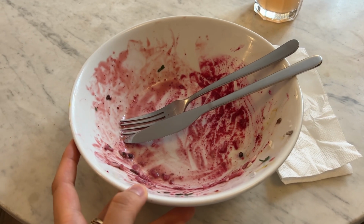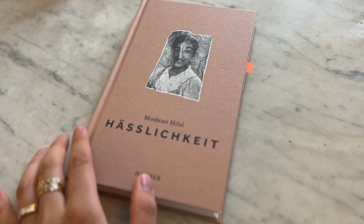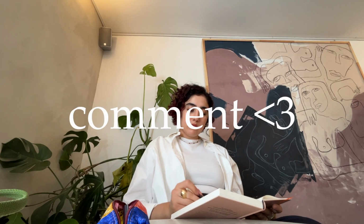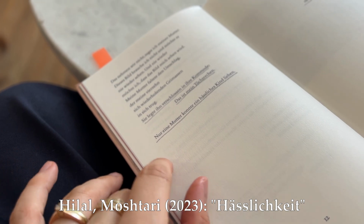So you guys, I love to read. I think after art, like next to art, I absolutely love to read. So let me know down below, what's your current book read? Okay, my current read is Hässlichkeit by Moshtari Hilal. It's a beautiful book, but it's only available in German.